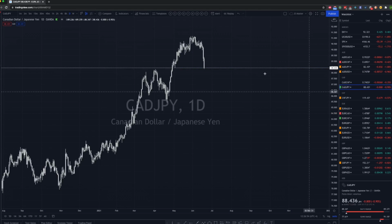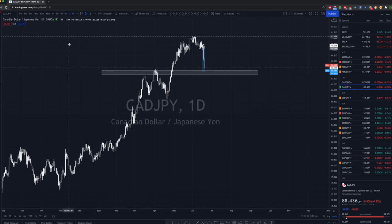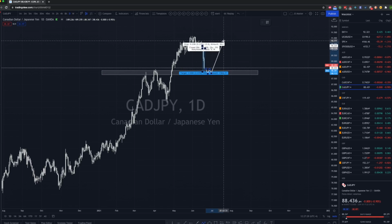CADJPY. For this, I'm just managing a position I'm currently holding. I'm paying attention to this level here. If price continues to push lower, I'll probably just take profits right here, at these previous highs. Ordinarily, I would probably look for longs at this position as well, at these previous highs. Depending on what price does, if it gets to these previous highs, I'd like to see a nice strong rejection and clear bullish indication before taking long opportunities.